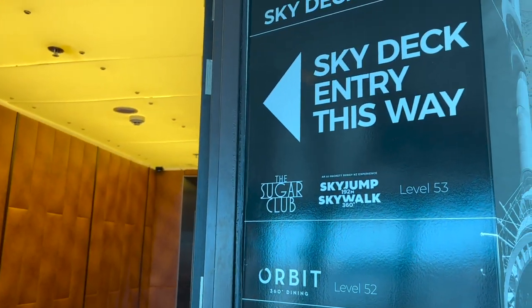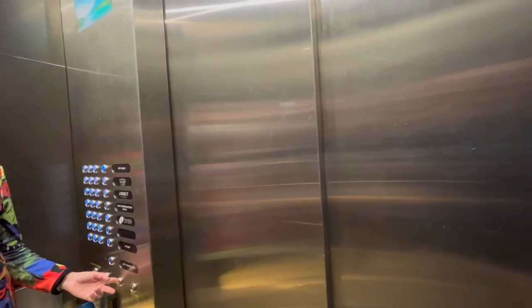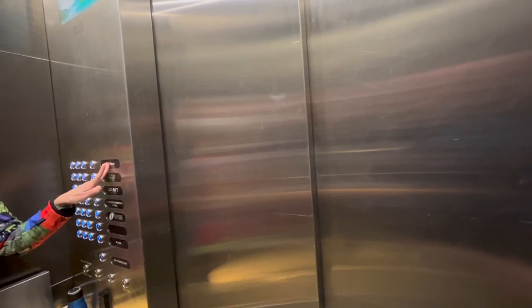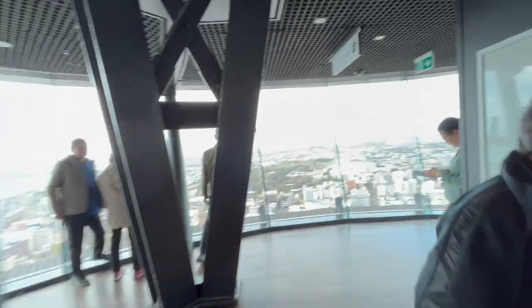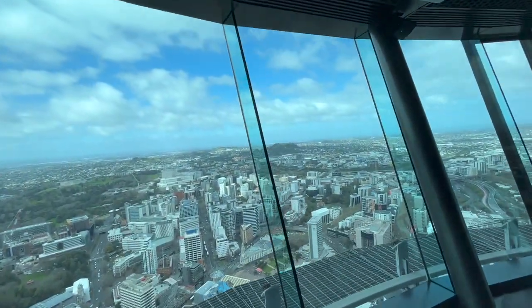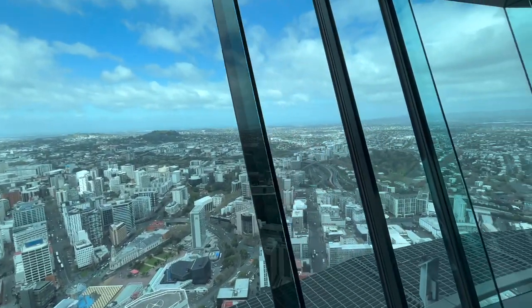Let's go to the sky deck. All right. The glass one. For sure. Absolutely. 220 meters, 722 feet from the ground. Okay. And here we are. Enjoy. Thank you. Right, even higher up now. My ears have just popped again. For an even more spectacular view.